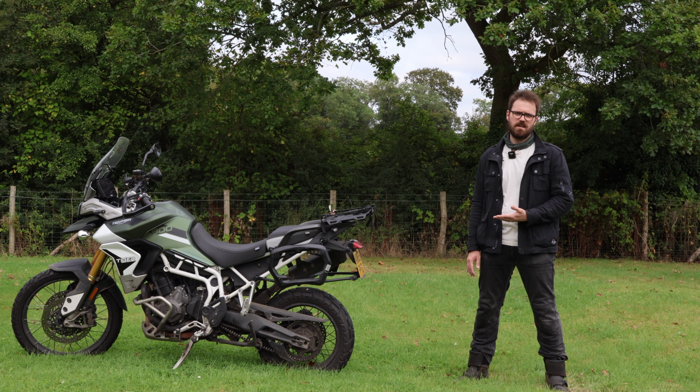I think if I do take off-roading a bit more seriously, it is probably worth investing in some things like pannier guards for the front, or just some side guards, so that when it does inevitably get dropped, it is just a bit less of a shock.